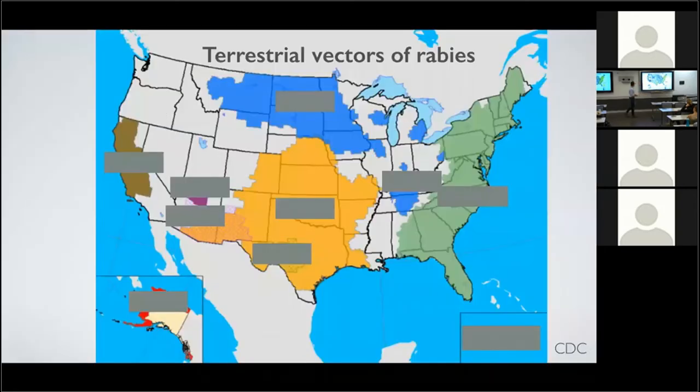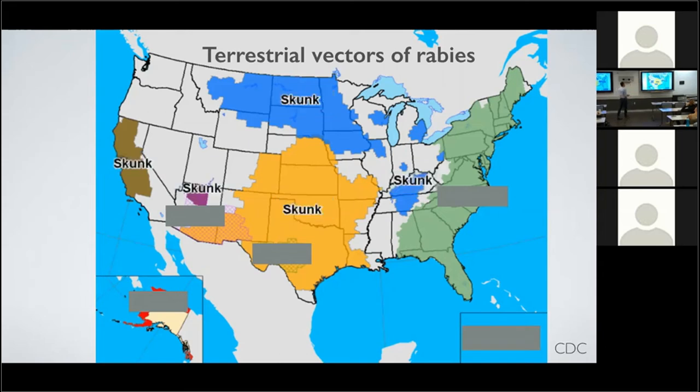That brings me to the next slide, which is what are the vectors of rabies here? Let's take the Northwest and Midwest region. What do you think is the most common animal, excluding bats? Skunks, raccoons, chipmunks. I love it. Okay. Skunks. Okay. What about this area?